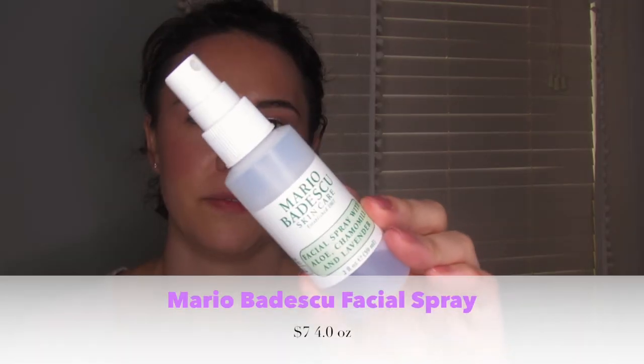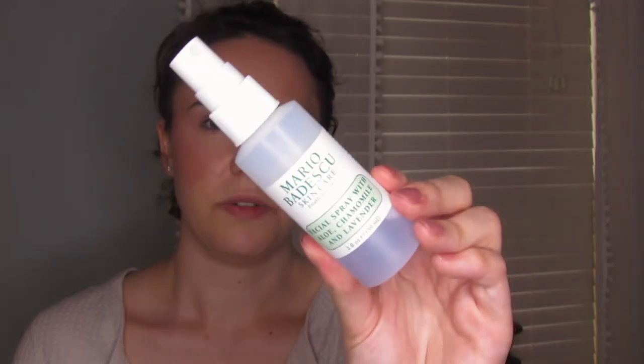So yeah. And then I always like to go in with a facial spray. I use this one from Mario. I use a lot of their products just because I love them. This is the lavender one with aloe, chamomile, and lavender. I don't really know if it makes a difference, but I feel like it just sets everything together and makes you feel a bit more like you've completed your skincare routine. I have a bunch of them. I also have the aloe or the green tea one, the orange one, and the rose one. So I have all of them and I love them a lot.